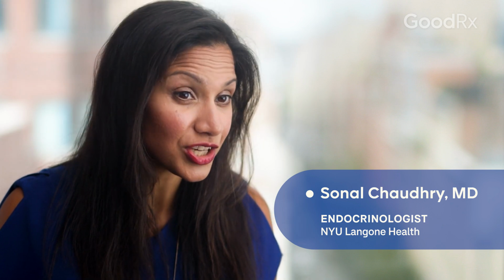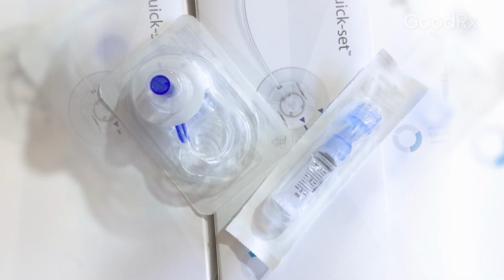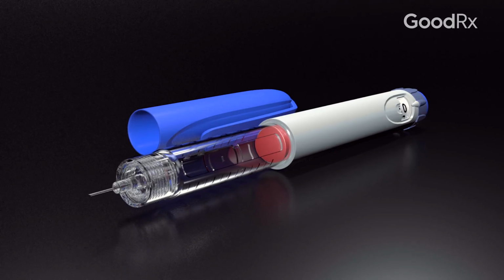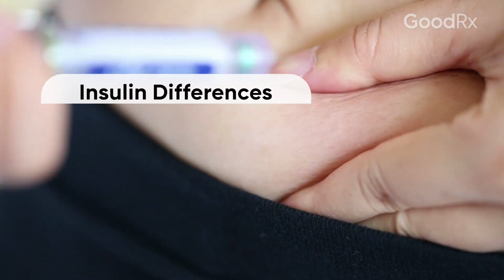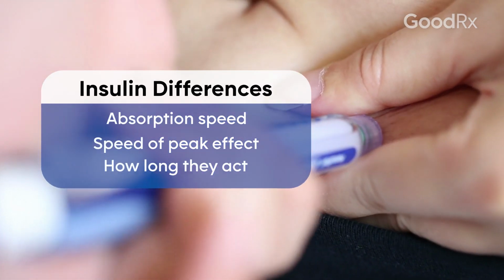Typically, patients with type 1 diabetes will administer insulin injections to themselves. They can also use an insulin pump, which is an insulin delivery system that delivers continuous insulin. And in some cases, for mealtime insulin, they can also use inhaled insulin. There are many different insulins available for patients. They're primarily characterized by how quickly they're absorbed, how quickly they take their peak effect, and how long they act.